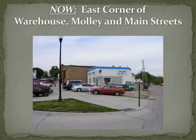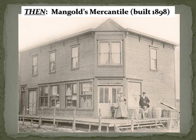Now we've walked down past Centennial Park to the intersection of Warehouse and Molly Streets. On the corner to the east of us is T&R Auto. More than a century ago, this was the location of a mercantile store. Mangold's Mercantile was built on the corner in 1898 and offered just about anything you'd like to buy. Look at all those hitching posts to tie your horse. That's Mr. and Mrs. George Mangold and their son Walter standing by the door. The Mangolds offered groceries and general mercantile on the first floor and dishes and housewares upstairs. If they didn't have it, it could be ordered and delivered by train.